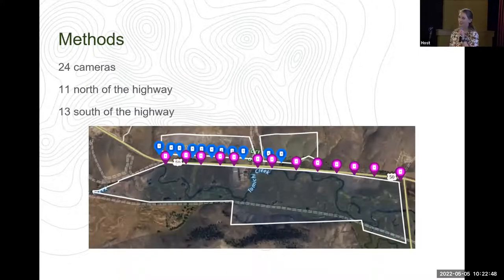In order to try and solve this problem, I set up 24 trail cameras to capture images of deer and elk along the fence lines of the Cold Harbor property. 11 of them were on the north side of the highway, represented by these blue points, and 13 were on the south side of the highway, represented by the purple points. Each camera was placed roughly 120 to 150 meters apart to avoid capturing the same ungulate on different cameras at the same time. The ones north of the highway definitely look closer, at least on this map, but that's mainly due to the spacing on top of ridges and in the drainages.